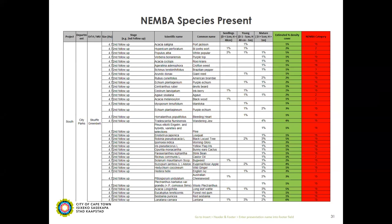So our workload assessment is conducted prior to clearing. You'll see the department is City Parks. They own the land. The area is Scaife Greenbelt. It's 4.7 hectares long. And then the scientific species present, as well as the category in terms of age class, whether they're seedlings, young, mature. And then, of course, the estimated density cover, as well as the NEMBA category.